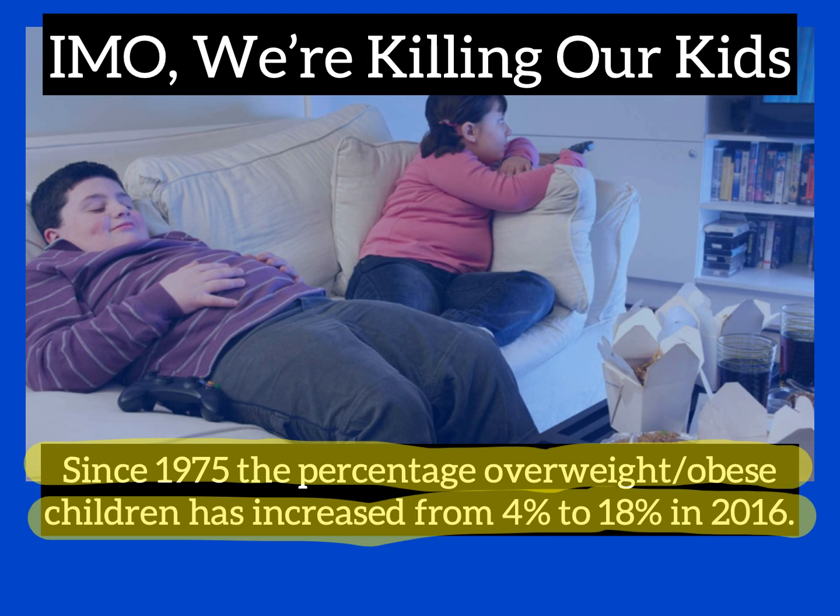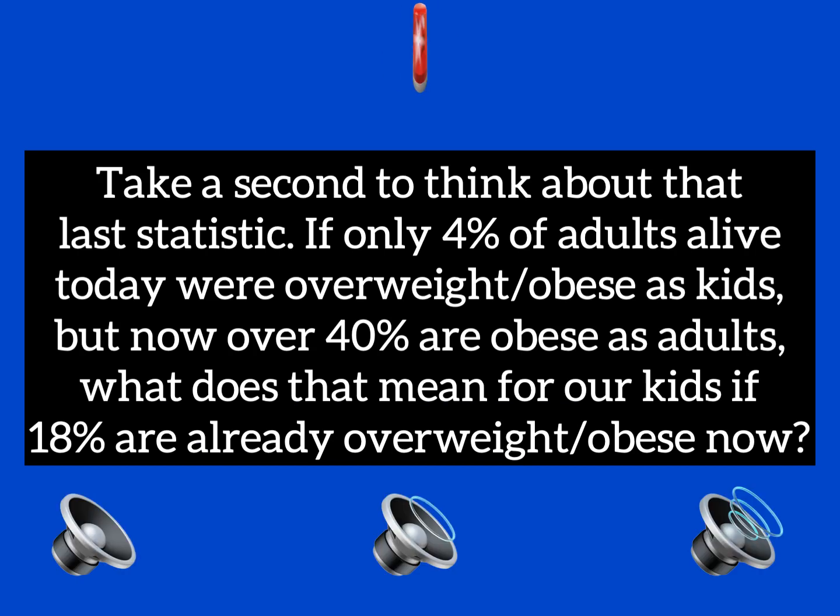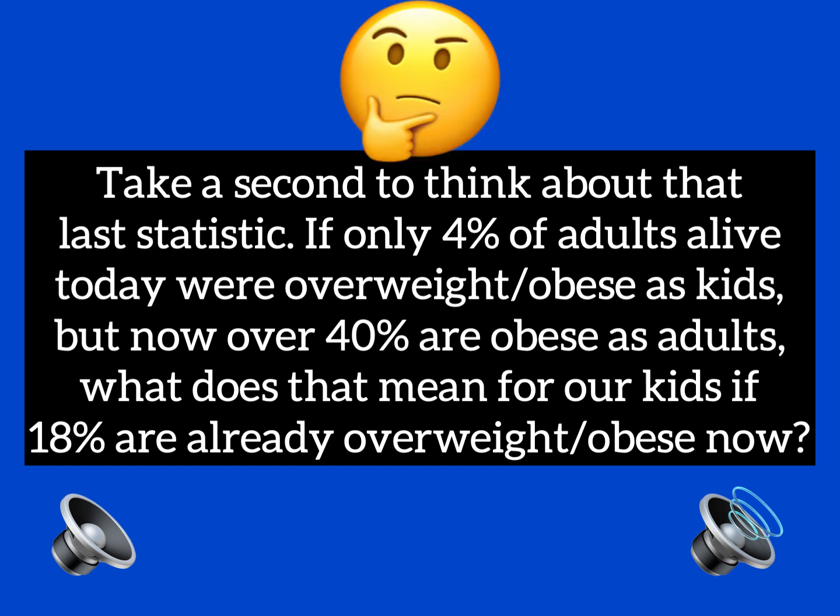Since 1975, the percentage of overweight or obese children has increased from 4% to 18% in 2016. And that has a lot to do with added sugar. Now, take a second to think about that last statistic. If only 4% of adults alive today were overweight or obese as kids, but now over 40% of them are obese as adults, what does that mean for our kids if 18% are already overweight or obese now?